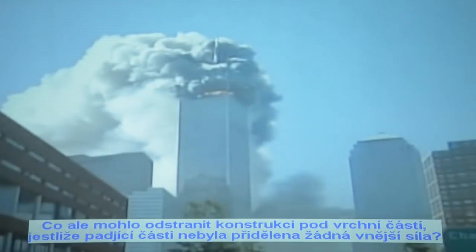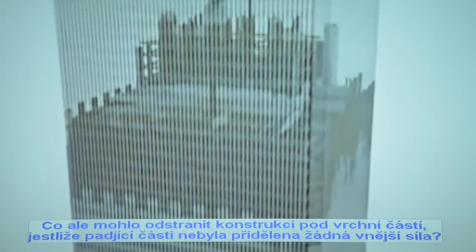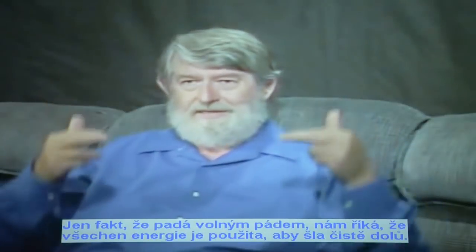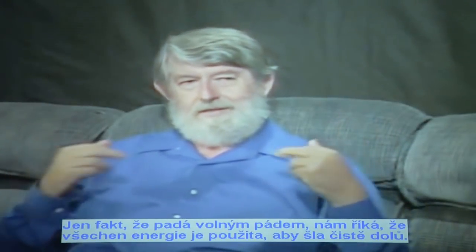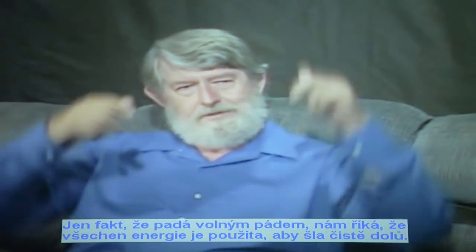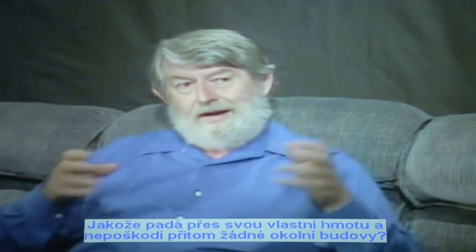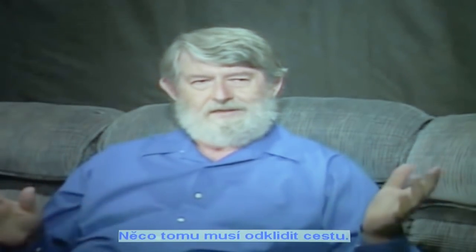But what could have removed the supporting structure below, since the falling section didn't have any extra energy to do so? The fact that it's coming down at free fall says all of the energy is being used to just make it go straight down, which means it's coming down through itself and not breaking up the building as it goes. Something else has to be clearing the way.